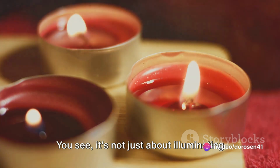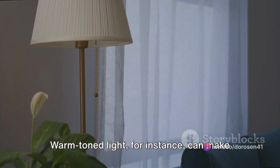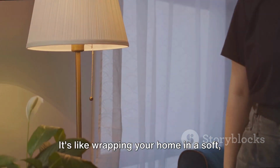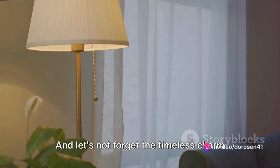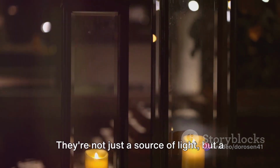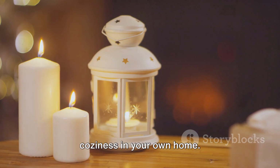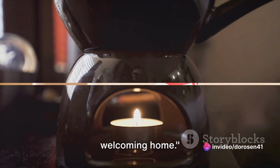You see, it's not just about illuminating a room, it's about creating an atmosphere. Warm-toned light, for instance, can make a room feel cozier, more inviting. It's like wrapping your home in a soft, inviting blanket of light. And let's not forget the timeless charm of candles. There's something inherently calming about their gentle flicker, their soft, soothing glow. They're not just a source of light, but a source of tranquility, a beacon of coziness in your own home. So remember, a well-lit home is a welcoming home.